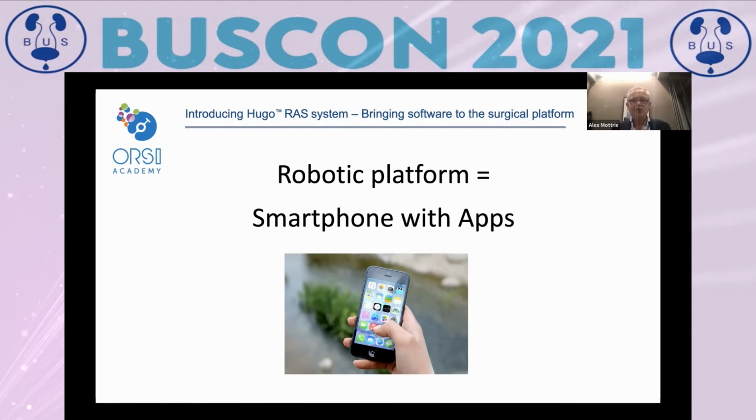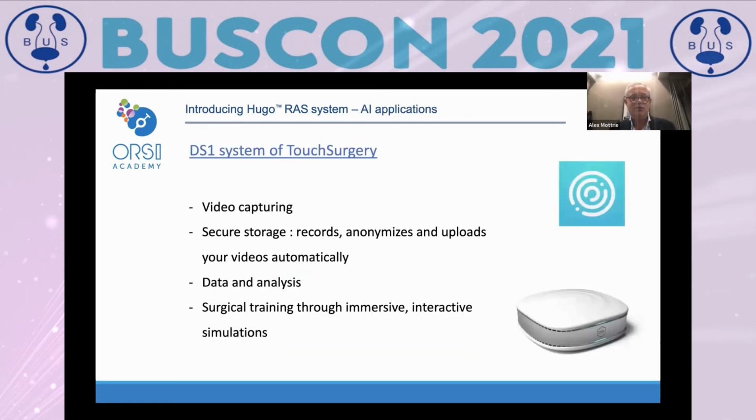It's like comparing the robotic platform with your smartphone. With a smartphone, you have different apps, and these different apps will be possible to help you with safer surgery. You will have smart surgery coming in. You will have video recognition. You will know about the feedback of your results compared to the mean with big data, etc. So there are a huge amount of innovations, and I believe that the software is where the biggest innovation will come from.